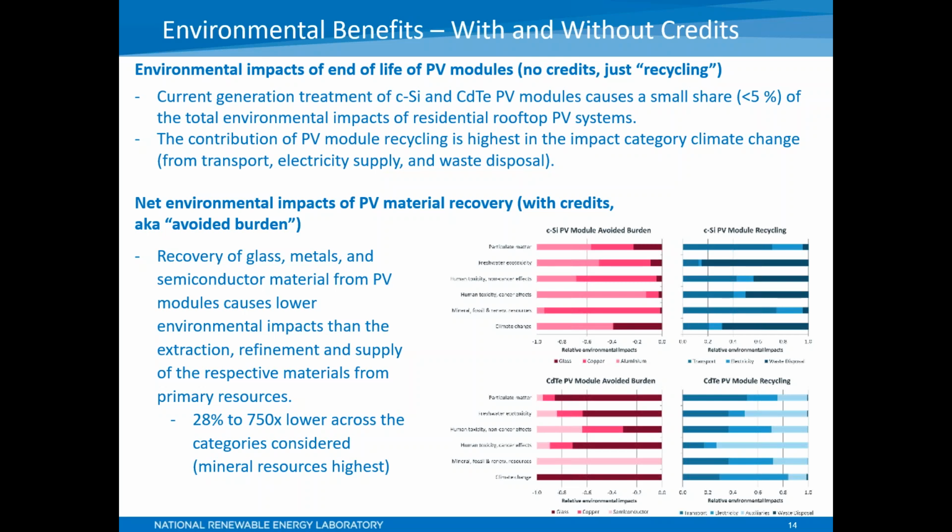The net environmental impacts, if you're considering the credits or the avoided burdens, really come from the recovery of glass, metals, and semiconductors from PV modules, because they cause lower environmental impacts in their secondary recovery than it takes to primarily extract from the earth, refine, and supply those materials as primary resources. And across these different impact categories that we evaluated, it's from 28% better to 750 times better, or lower environmental impacts. So significant environmental benefits.